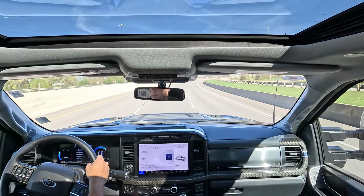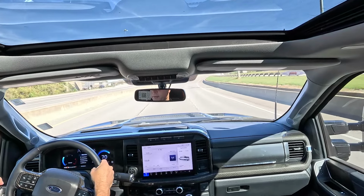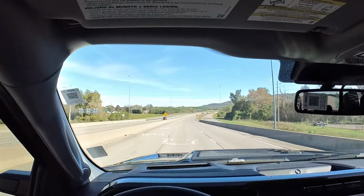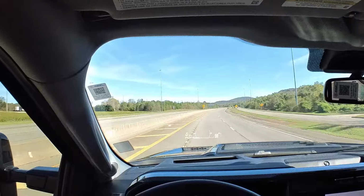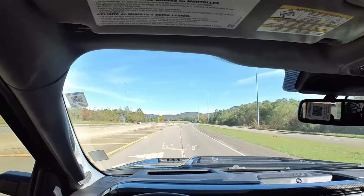This thing drives great on the highway, especially on the smooth roads. Like I said, the tires are a little overinflated. Probably adjust the suspension a little bit, and this thing would drive like a Cadillac. I'm passing all these full-size trucks, and they just look a lot smaller than what I normally see.